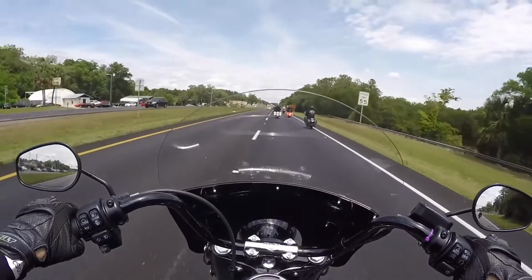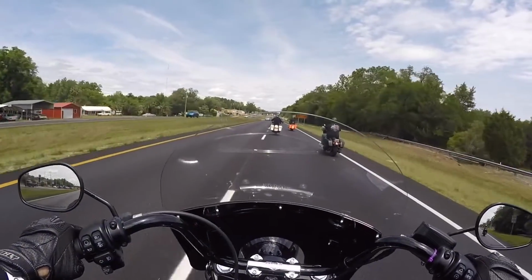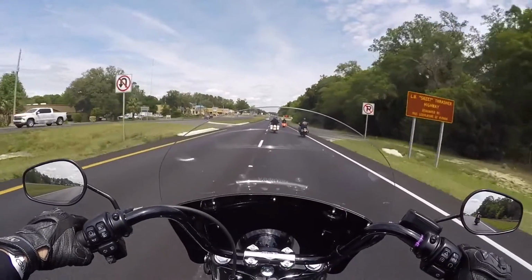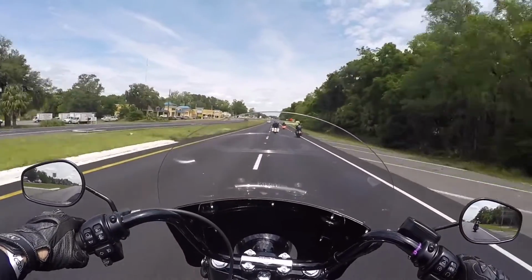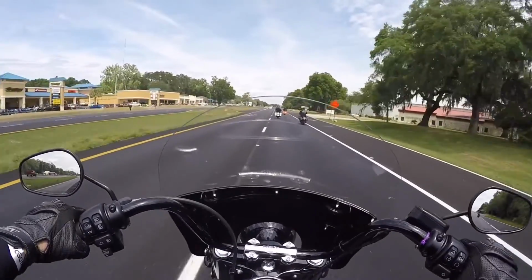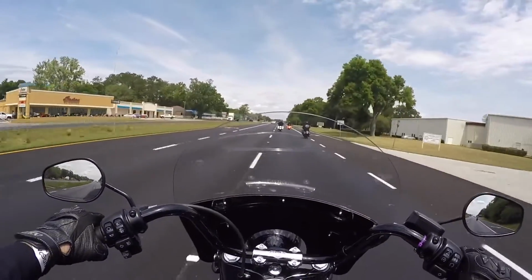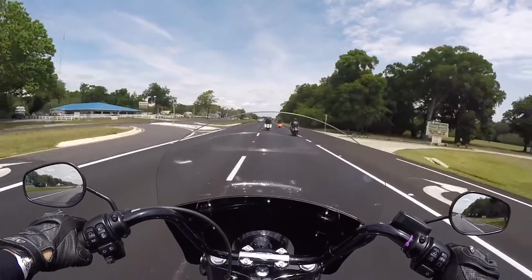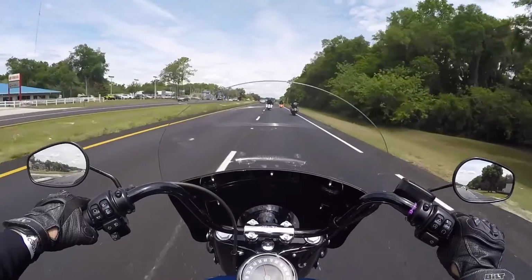Oh yeah, that sounds good. Stock exhaust or not, that sounds really good when you give it the beans. Yeah, so this is one of the few bikes where, with Harley, you can just jump on and it's ready to go. Really don't need to add much to it.